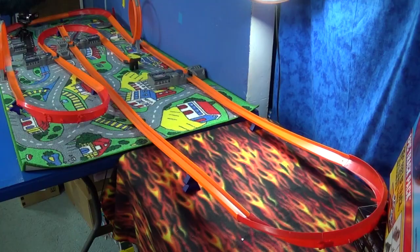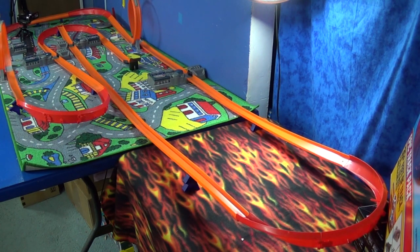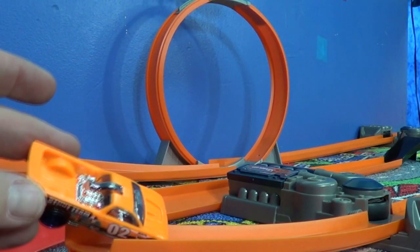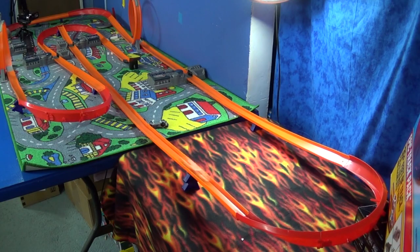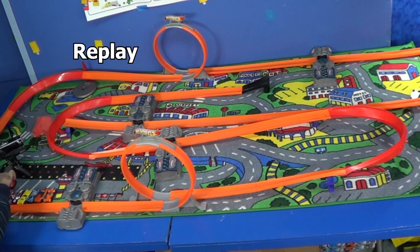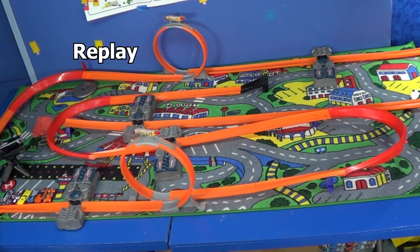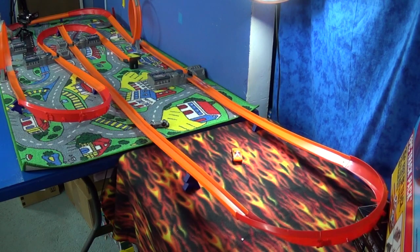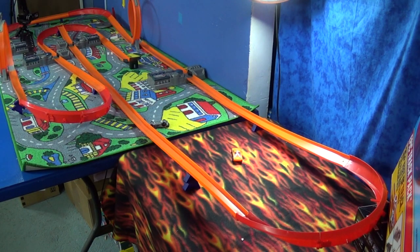Spec. Yes, all the way. Bedlam. CCM Country Club Muscle. Oh, what happened? Let's give him another shot. Is the track a little wobbly over there?